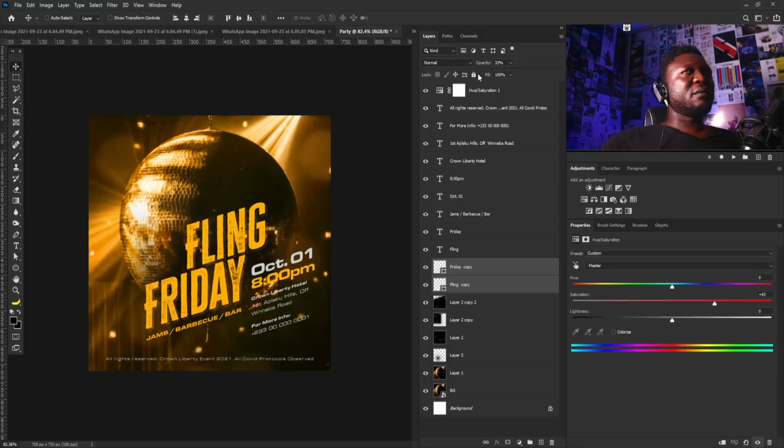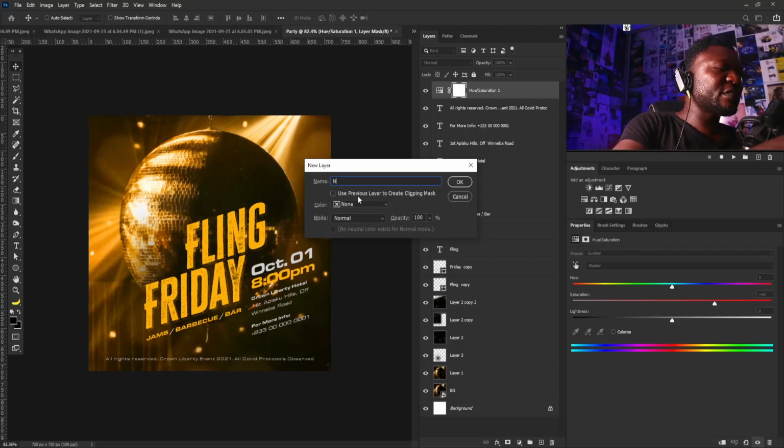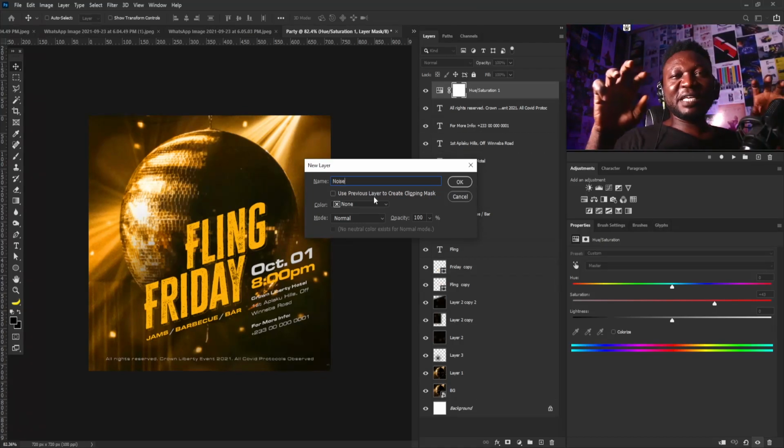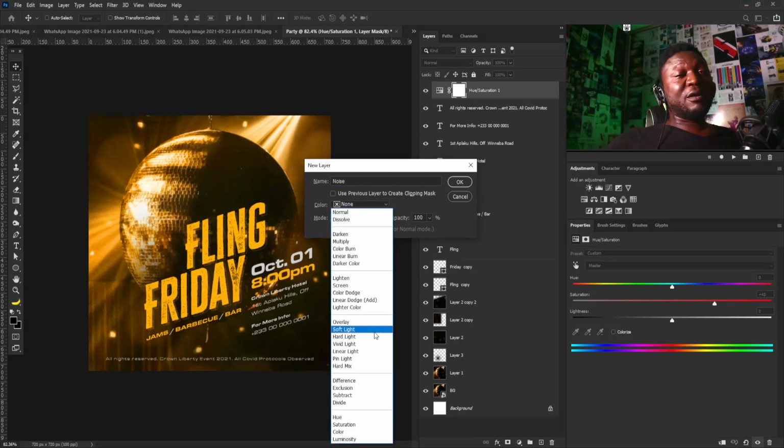Okay, and the other thing I'm going to add again is called noise. So I'm going to create a new layer and I'll call this noise. All right, so the reason why I always add noise to my project is to create what I call depth. There's this feel that it always gives my project that whenever people see it, it always looks different to them. All right, and that's my secret. I don't joke with noise. I know some of you know that.